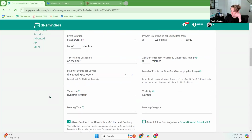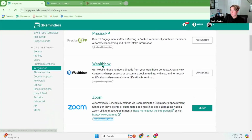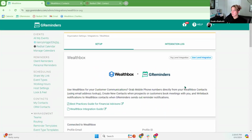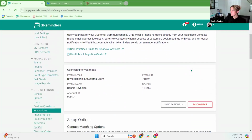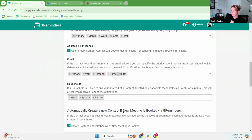Now, let's run back to integration so I can show you just how similar the setup options are for Wealthbox, and then we can speak to Wealthbox. Contact matching options are exactly the same as Redtail. You decide in what order you want us to send reminders to phone numbers or emails. So if you have multiple emails or phone numbers on the contact card, depending on the order you put these in, we can address those.